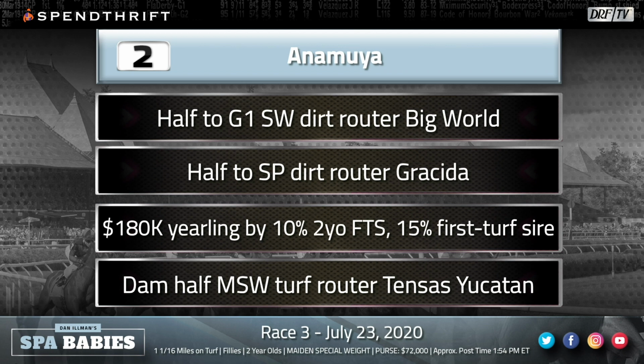This filly is by Dialed In, a pretty underrated stallion. Yeah, I think so. He was one of the better freshman sires of his class that year. He does well with his first-time starters. I think the statistic is there. He's a 15% first turf sire. This is another one with a nice long work tab.